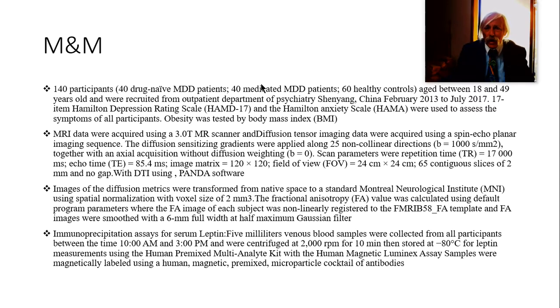Some of the imaging data can be manipulated different ways depending on the paper that I've looked at. But the rest of this looks like the instrument being used looks like a typical high-tech, 21st century instrument. The diffusion sensitizing gradients were applied at 25 non-collinear directions, and the b value on that was 1,000 seconds per millimeter squared. That's also standard. Okay. Together with an axial acquisition of diffusion weighting, b equaling 0. Scan parameters were repetition time, the TR was 17,000 milliseconds, echo time, TE, was 85.4 milliseconds.